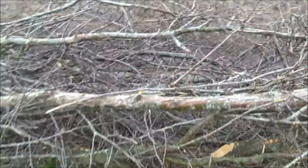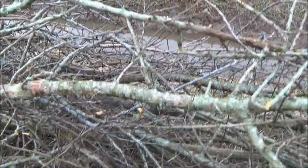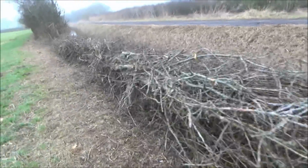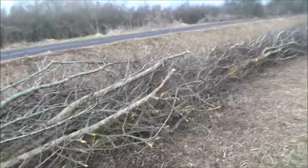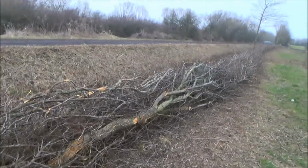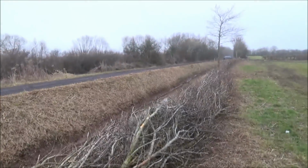If I walk up to it, I'm not going to get through there. It's a bit low at the moment, but that'll grow up. I imagine the farmer here will fence along here and then basically leave this to grow on up. But I mean, it's all looking very good.